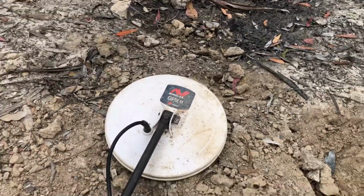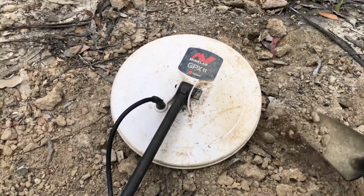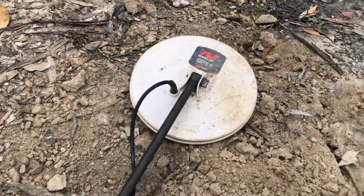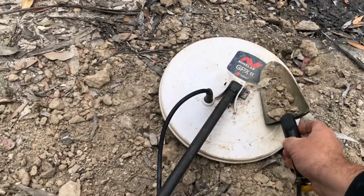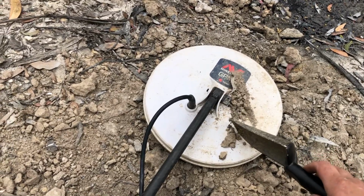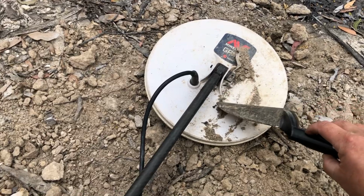Now, if you can hear the detector being quite noisy, that is because it is picking up the camera. It isn't that I haven't noise cancelled and all that. It's just because I'm using this camera. That's quite a loud signal too.